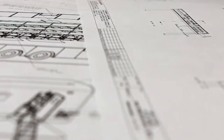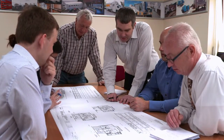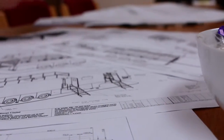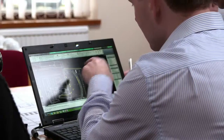And after 6 months of planning, the team are facing a combination of technological challenges, the like of which have never been seen before. One of the biggest challenges we're going to face on this project is the climatic conditions in Russia. They go from -30 to +40, a wide range of temperatures, and our truck has got to operate in every single degree of temperature in that range.